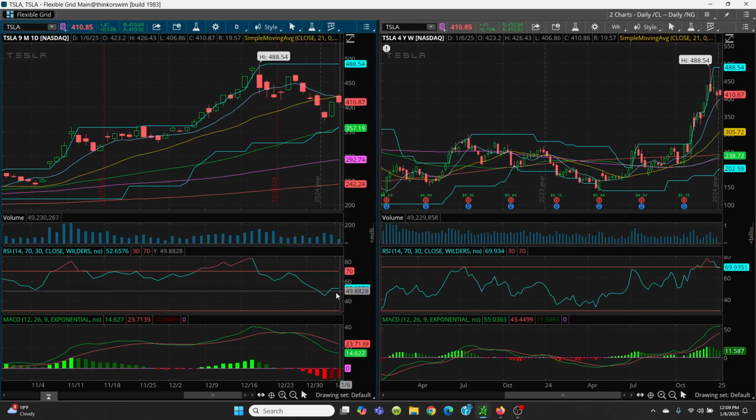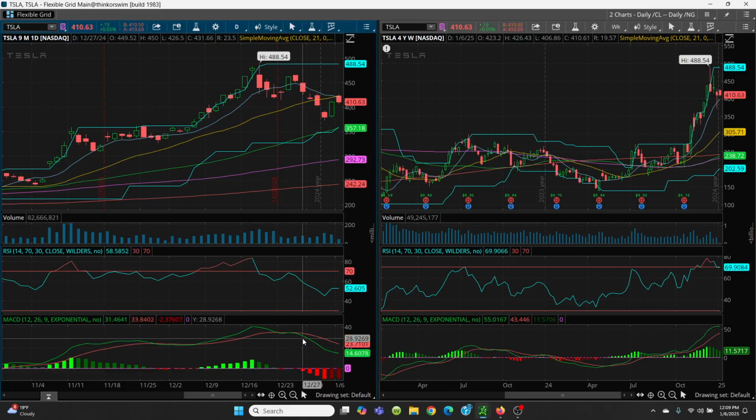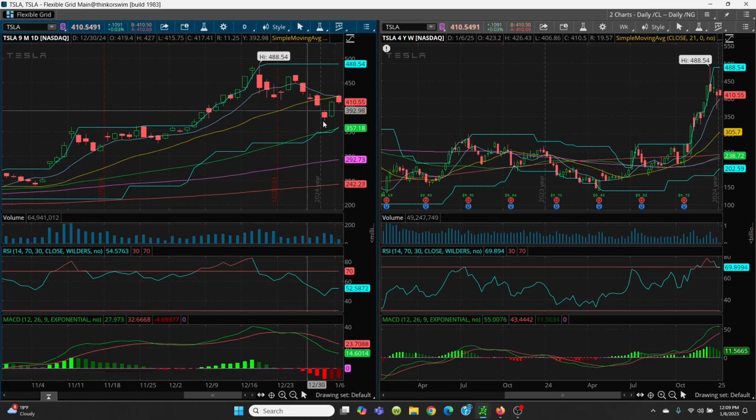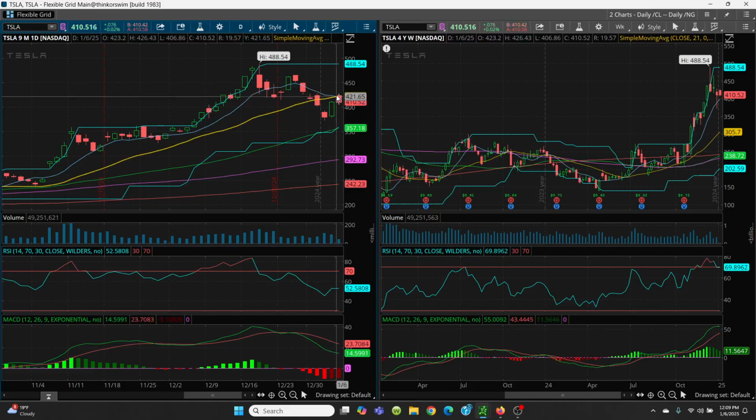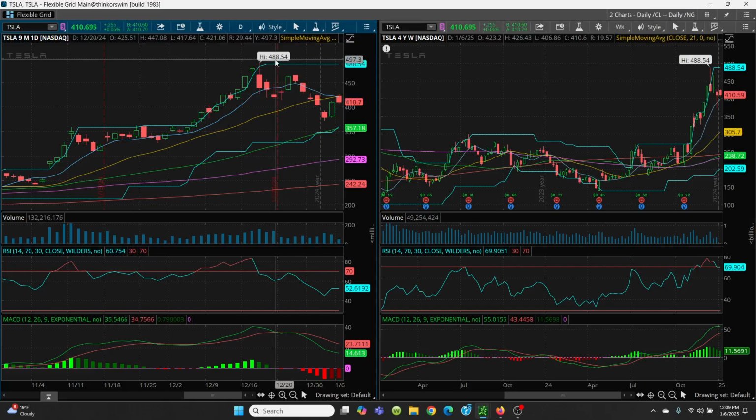Now, 52, plenty of room, you got sideways. You can go plenty of room to the upside, plenty of room on the downside. Your green is below the red, obviously, because that's momentum there to the downside. So, basically looking tradable, okay? That's what this is, tradable. Unless we can close above that 8 and that 21-day, then you can go balls out long, and we can take our candles all the way up, maybe even to 488.